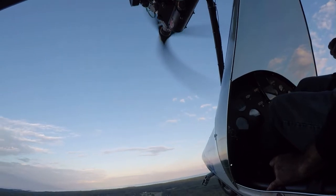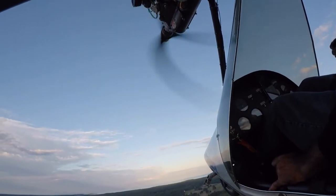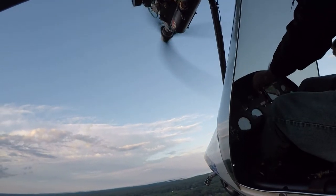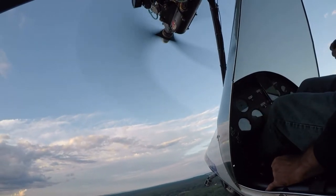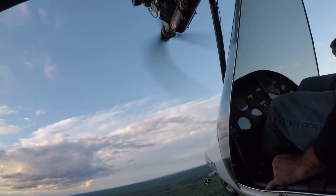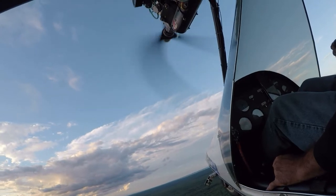As you can see, there was no need for concern. That little ultralight got me up and out of there without an issue. It's truly amazing what this little airplane can do. Anyway, this is when I realized that I forgot to turn the cameras on. It's just in time for the beautiful flight home. Enjoy.